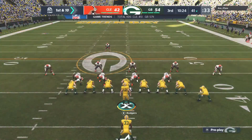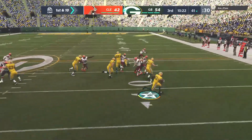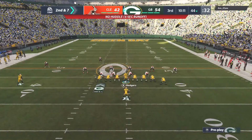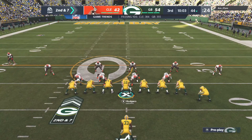Good starting field position for them as they come up 1st and 10 at the 41-yard line. Rodgers with a give. It's Aaron Jones. A gain of 3, 2nd down. The ball carrier was brought down by Denzel Ward. It's a pickup of 3. Brings up 2nd and 7 at the 44-yard line.